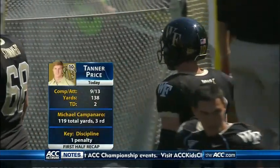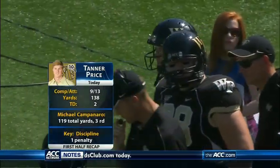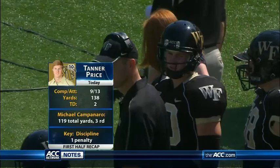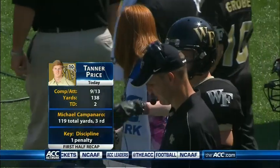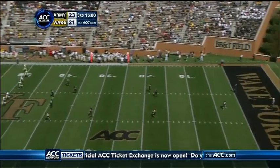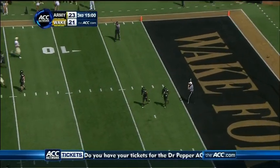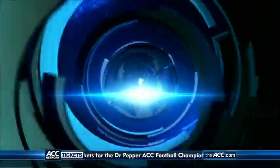Tanner Price in this game, 9 of 13. He's had pretty good time to throw. Hasn't been sacked thus far this afternoon with 2 touchdowns. Campanero's been his flavor of the day with 9 receptions. We're ready to go. There's the kick by Gurchowski, and it's going to go out of bounds, or to the end zone actually, and it's going to be first and 10 to the 25.